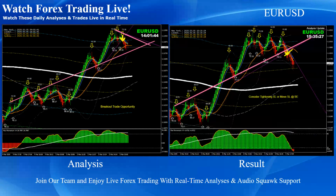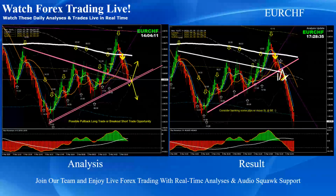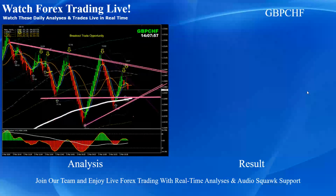Euro USD, pretty straightforward. This was the triangle pattern breakout, short trade. And Euro Swiss franc, pretty straightforward. If you look at the first priority, we were looking for a pullback long, but you see we haven't seen any green candle. What happened? The price broke, and the price came back to retest, which gives us the confirmation. As mentioned on the analysis, breakout and pullback, breakout and pullback, and a beautiful short trade on Euro Swiss franc.